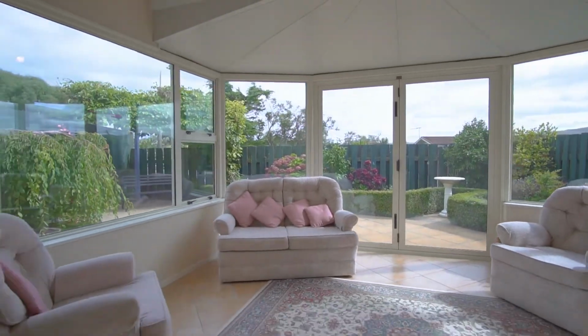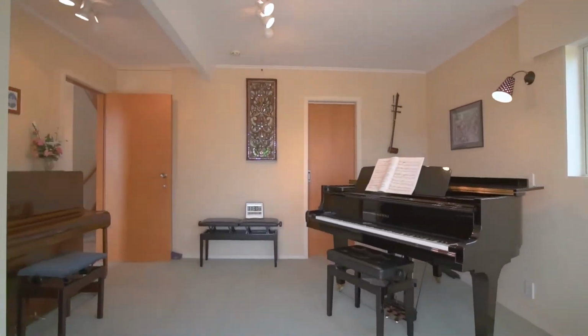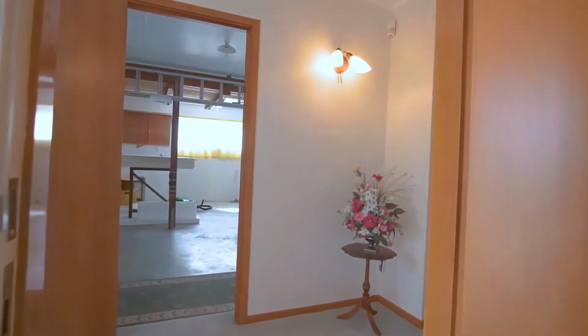Furthermore, downstairs you are greeted by a second lounge with bathroom, spacious double garage, separate workshop, additional off-street parking and manicured gardens with fruit trees to complete this wonderful family package.